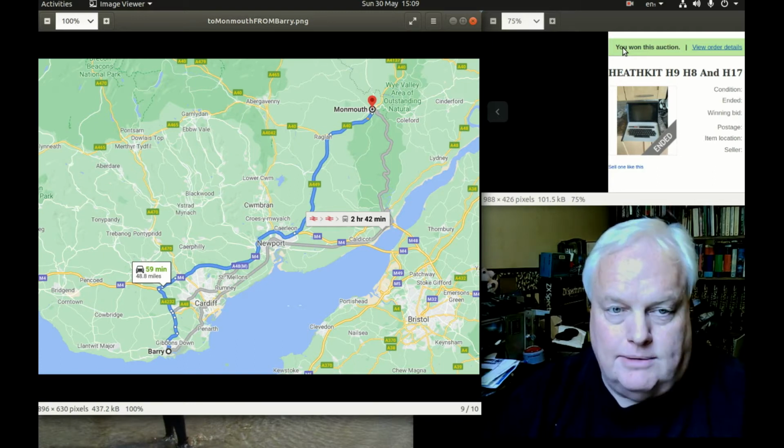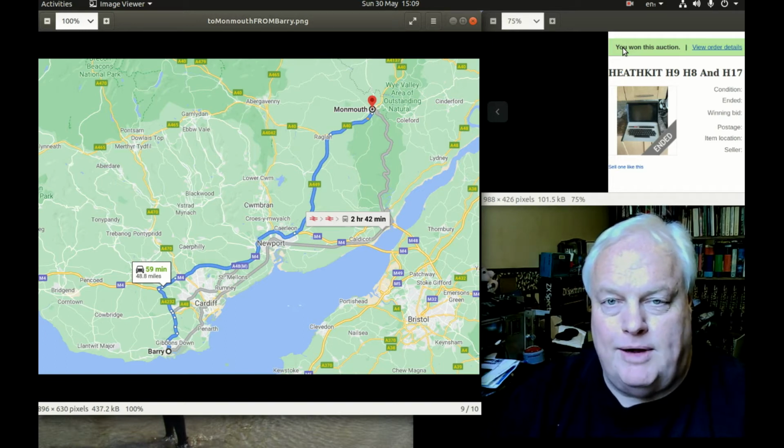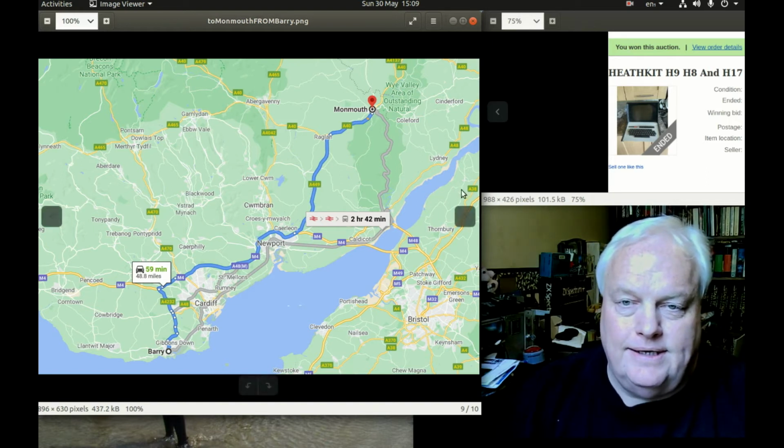So lockdown was ending. There was some freedom of movement again in Wales, so it's about an hour from Barry up to Monmouth to pick it up, where I met a very nice gentleman, Mark, who told me it was his late father's. So I'm very pleased to be able to try and put this back together and ensure that this carries on.